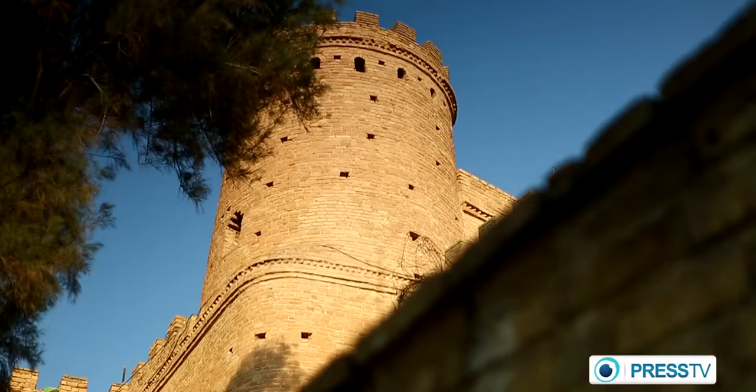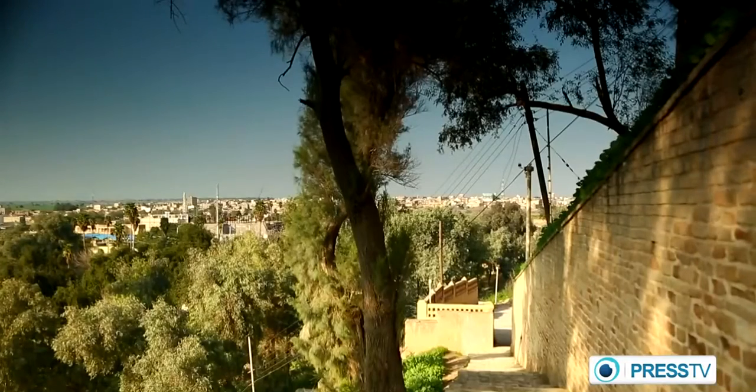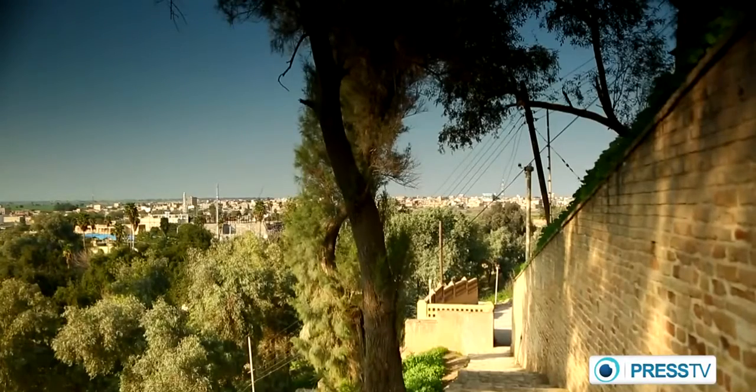The structure is similar to medieval monuments in France. It was built with bricks taken from Darius Castle and the Elamite Chorazambil Ziggurat. The castle is built atop a hill which contains other relics of ancient times.